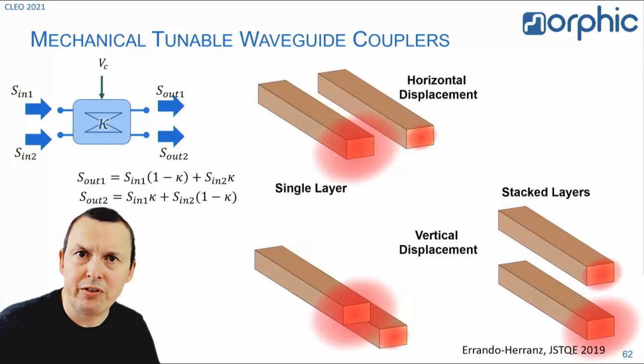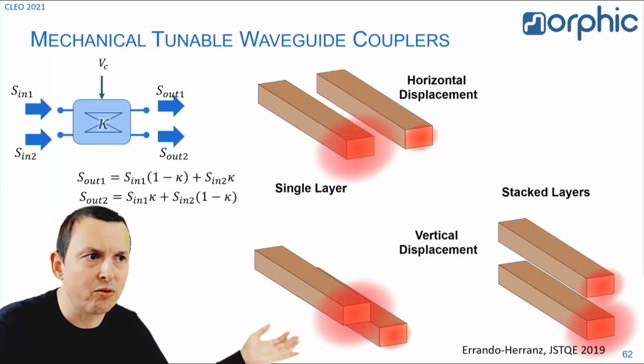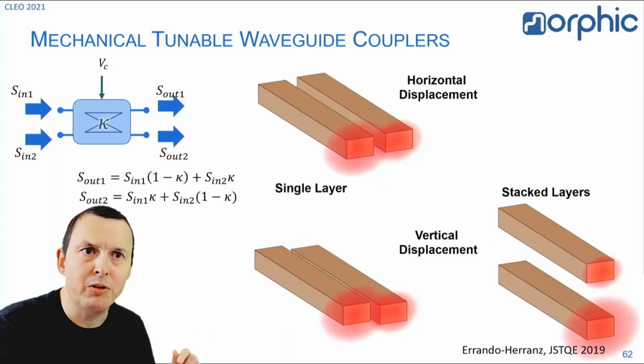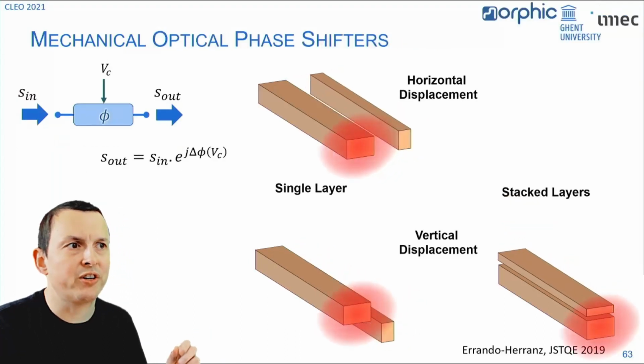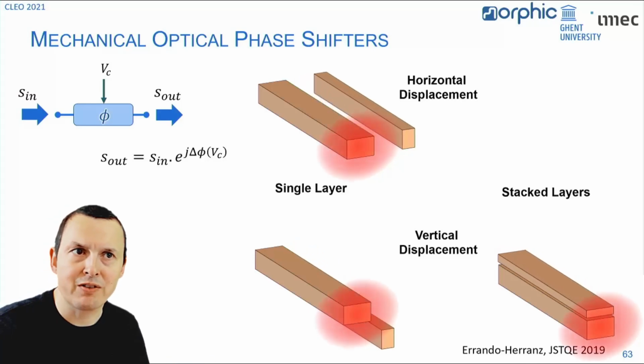Making a phase shifter is actually not much different. Only you just replace one of the 2 waveguides with a much narrower beam that acts as a perturbation of your original waveguide, essentially inducing a phase shift.